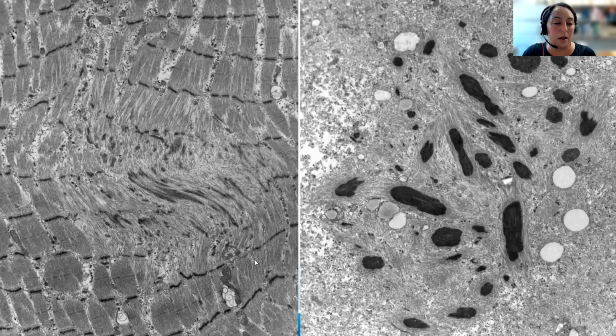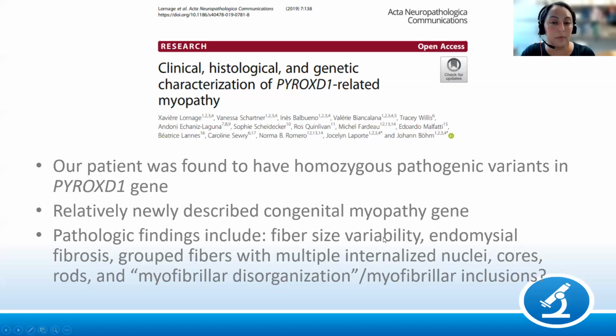And further electron microscopy confirms that these really do look like areas that could be true cores. Although in theory, you could be concerned about targets in an adult, there was no real neurogenic change in that biopsy to make you really concerned. These really do look more like cores. And then these nemaline rods were nicely confirmed by electron microscopy. This electron dense rod-like structure had a lattice structure when you get on higher power, with filaments coming off either side. And it turns out this patient actually had homozygous pathogenic variants in the gene called PAROXD1.